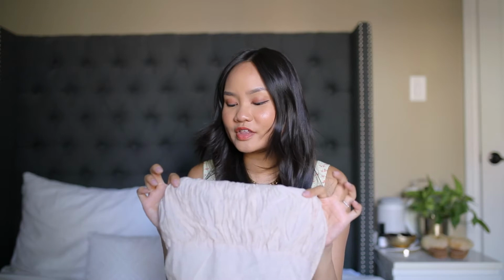The only issue that I found is that the breast part up here, where it covers your chest, is quite ample and the ruching makes it really puffy. And even though I have small boobs to begin with and being pregnant makes my boobs extra large, I still don't fit in them perfectly. So that's the only gripe that I have. It's a little bit big up here for me, but otherwise I love it and I highly recommend it.